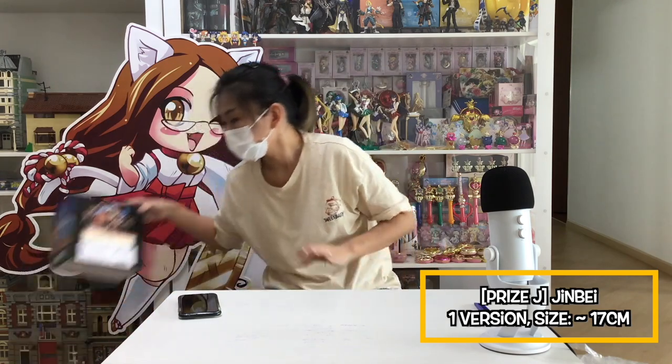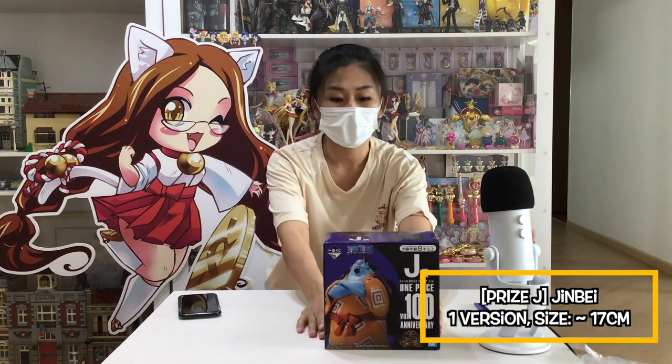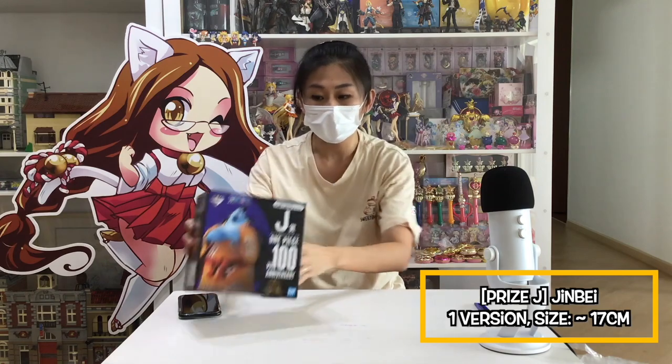Okay, now we're going to move on to the figures already. Very excited to show you guys how they look. I'm going to show you the box and then the figure, and then I'll just place them on the table so that you guys can see how impressive they look altogether. Okay, so we'll have the J prize first. J prize is Jinbei. The box looks like that. It's purple. Nothing much to talk about the box.